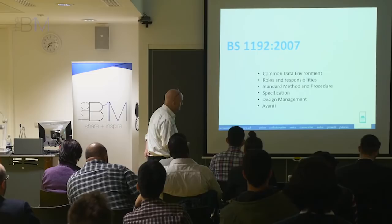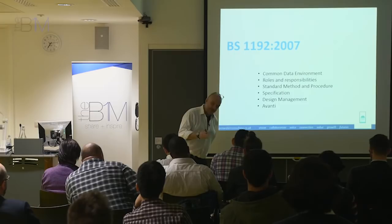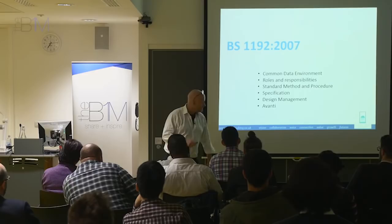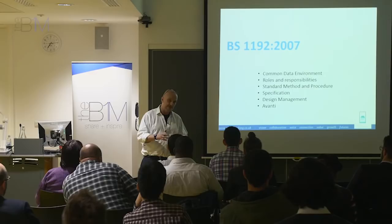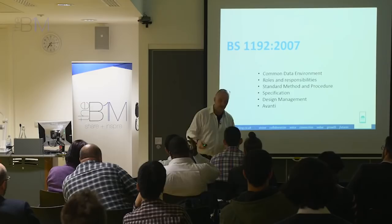It talks about the roles and responsibilities of different members of the team collaborating in that environment, the standard methods and procedures that you have to have for that environment to work, the specification and how that fits in with all that process, how design management works, and also some case studies from something called Avanti, which was effectively some collaboration stuff that Mervyn, Steve Race, and a few others did preceding this standard, which was basically how to collaborate in a digital environment and looking at the working processes. And they had some notable successes and showed some real savings which have fed into the thinking of the BIM task group.